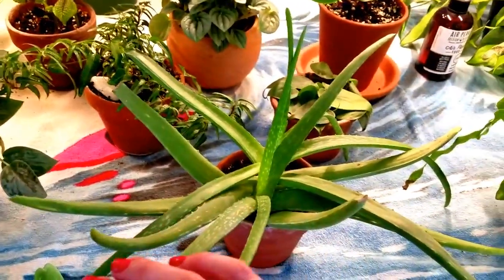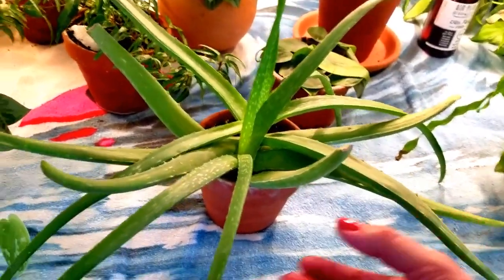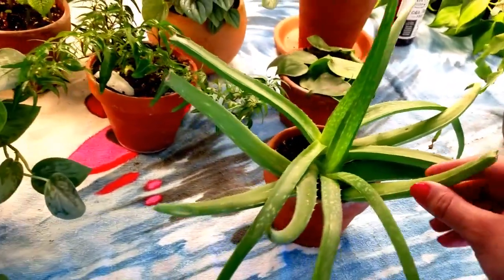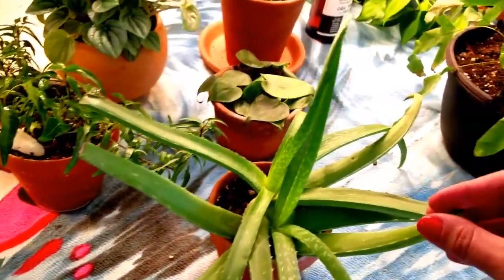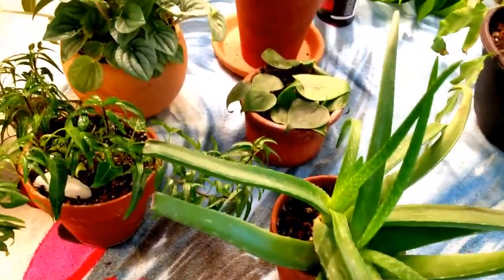my aloe plant, this is purely medicinal. I cannot usually keep these alive, but when we have sunburns, which we always do, or burns, I just come in and I snip off a little bit, like with my thumb, just break it off, and then we use this aloe for our burns. We also use real medicine and go to the hospital, but I like to have some other options available to our family.